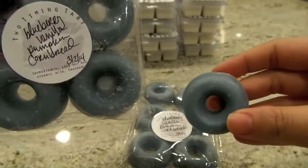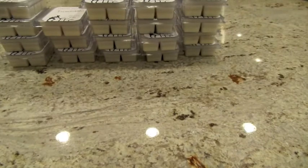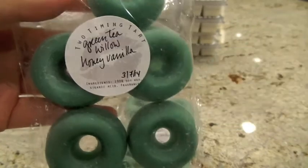Really, really good. And I've also been on a cornbread kick lately too. Yeah, that's a winner. That's just really, really nice. And something a little bit different from Two Timing Tart as well, kind of a bakery, cornbready scent. This next one here is green tea, willow, honey, vanilla.